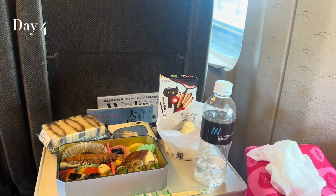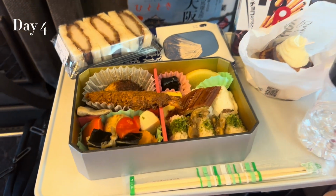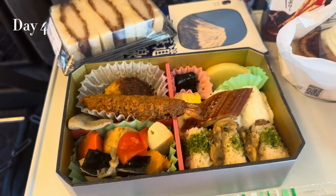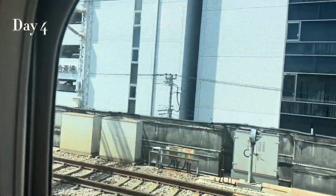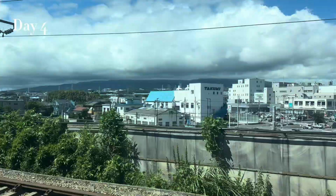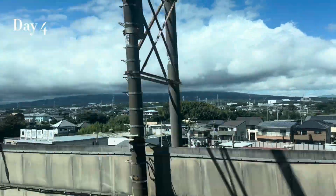You're more than likely going to be traveling on the speed train or the Shinkansen towards Kyoto, and this means that you'll be going past Mount Fuji. Make sure you sit on the Mount Fuji side of the train. They will tell you which side that is when you're booking your ticket. On a clear day, you'll be able to see the magnificent Mount Fuji. However, it was a little bit shy on our way to Kyoto.